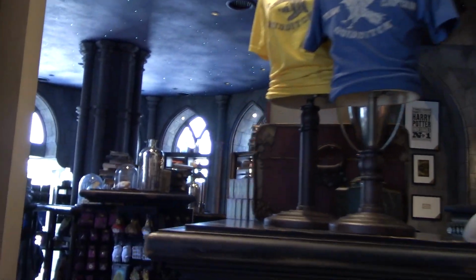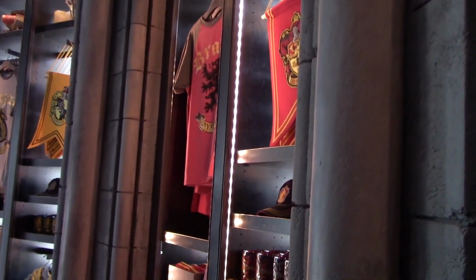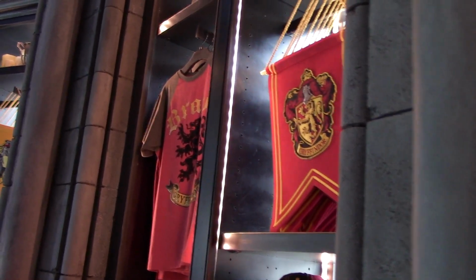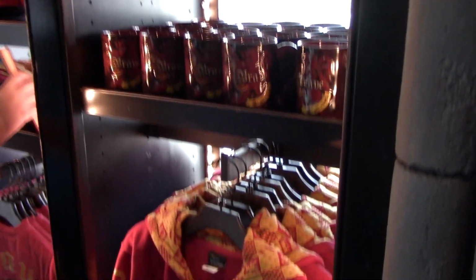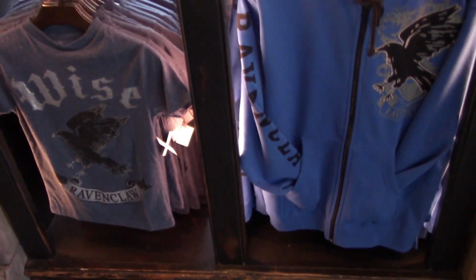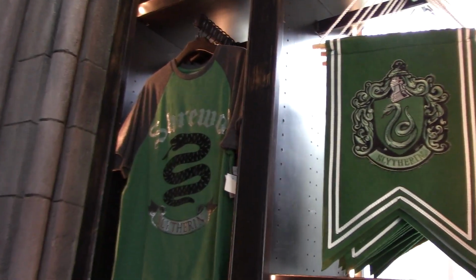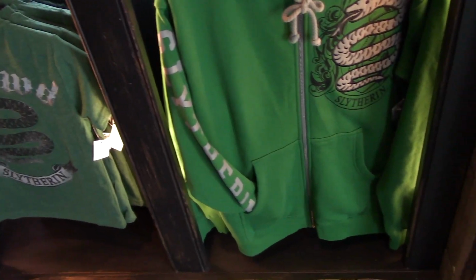And now we enter into my section of the Universal Studios store, the Wizarding World of Harry Potter. There's the Sorting Hat. Got Legos in here. There's the Gryffindor section right there with the shirts and banner and mugs and hats. Here are the Hufflepuffs. This is pretty cool stuff. So there's Ravenclaw. And last but not least, definitely at least in my opinion, we have the Slytherins. Just kidding. I have friends who are Slytherin. No hard feelings.